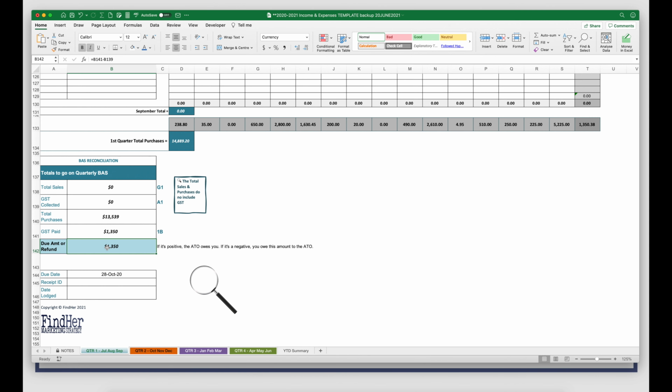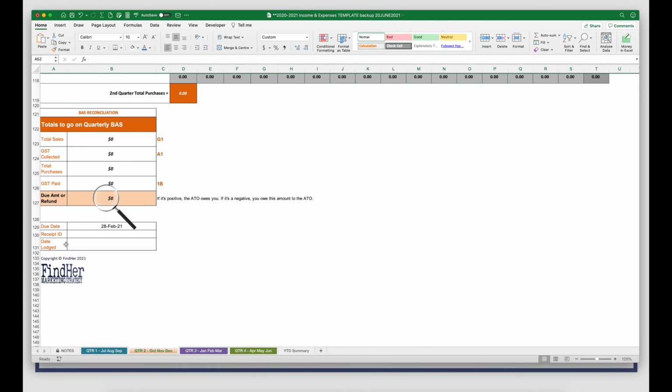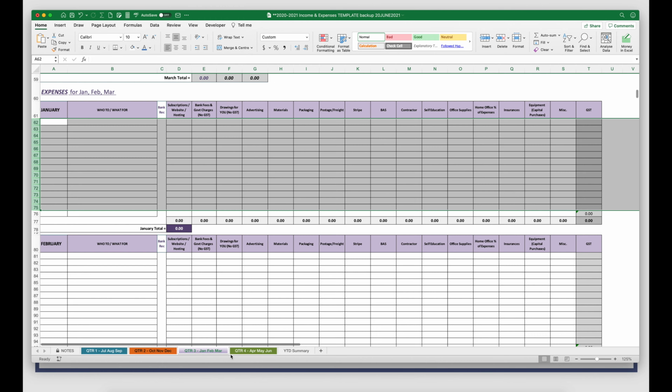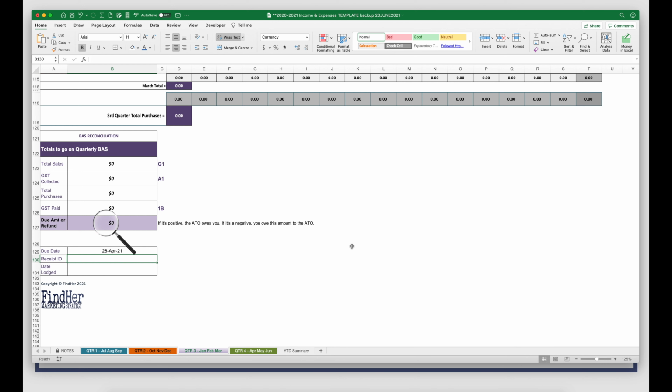Now, just to help you that one step further, this here is the due date of your BAS statement. So common sense kind of tells us that we should get out our calendar and mark in that date and perhaps put a reminder for 2 weeks before just to giddy you up to get your BAS statement lodged on time. The date that your BAS is due is included in the BAS reconciliation section of each quarter, as you can see here. When I lodge my BAS statement through the MyGov portal, I take a screenshot of the lodgement and I drag that screenshot into here. You don't have to be so pedantic, but if you want to do that, then I guess that's a great thing for you to do.